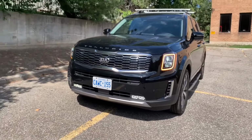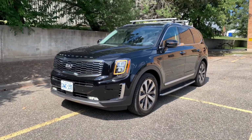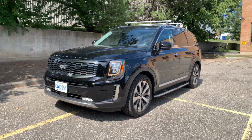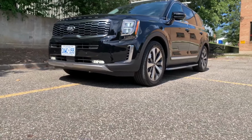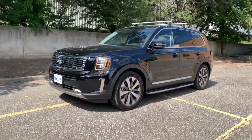Let's stand here for a sec and I will give you some measurements of this massive vehicle. 16 feet 4 inches long, 6 feet 5 inches wide, and 5 feet 8 inches tall with 8 inches of ground clearance, which is right there. It doesn't look like it's 8 inches. I believe them that it is. It just doesn't really look like it.